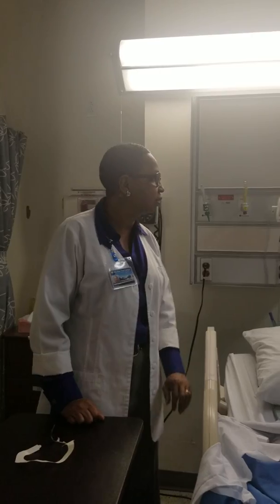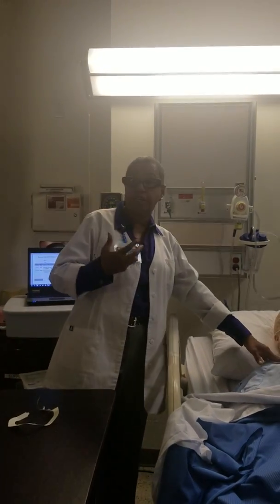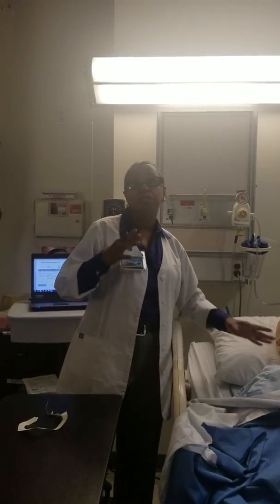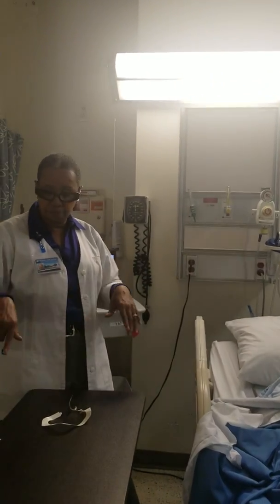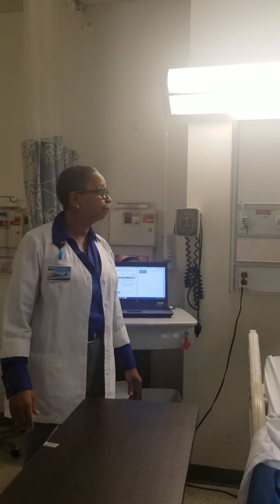Okay, yeah, but that's a good question. But that's what it is. It becomes just a regular 4x4 gauze because Tegaderm is breathable, even though it doesn't look like it. It's still permeable. It's still breathable. So that's why you go with a 4x4 gauze and you put just regular tape around it. But you will have to change that, if not every day, probably every 8 hours.